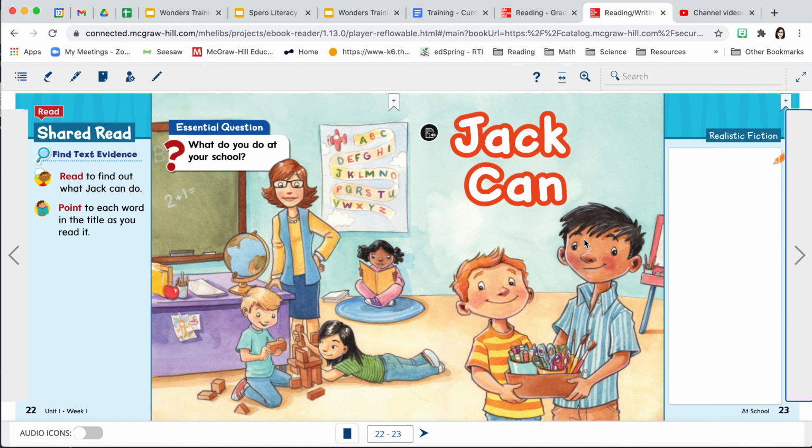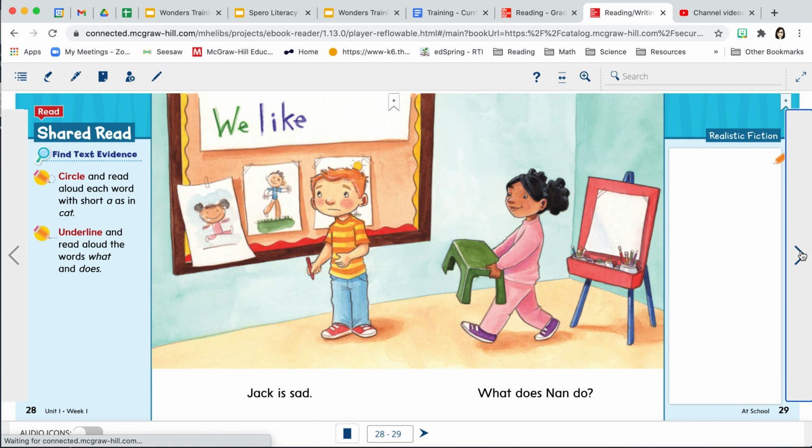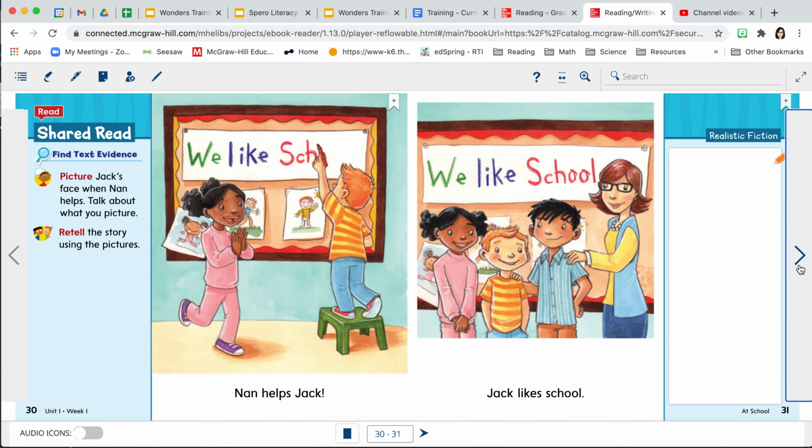But then it has high frequency words and some writing prompts in there as well. So this is first grade. They're talking about pointing to each word as you read it, so we're really working on those pre-literacy skills as well. And it's going to have the kids writing high frequency words. It's going to have them responding to the text, circling things.